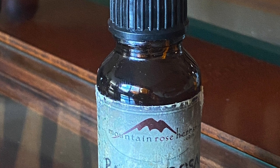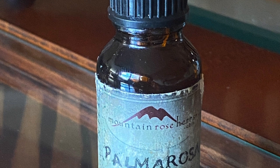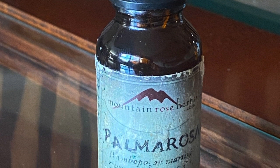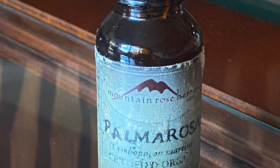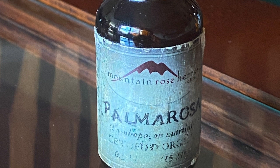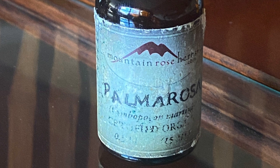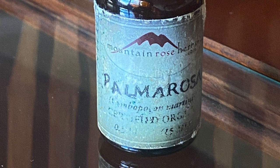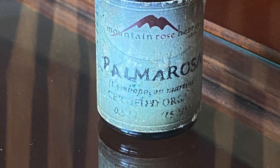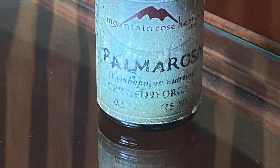Palmarosa. This is the one I used for pain. It's just great for pain. It's really calming, soothing to your skin. It's cooling, but it really just gets to the root of your pain and helps ease it. And that is super important when you're traveling and you're on the go and you might not have a lot of things handy to deal with pain, to deal with a broken toe, to deal with a broken finger, to deal with a sprained muscle. This is your go-to oil for all those kinds of things.